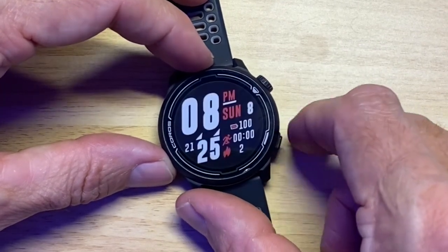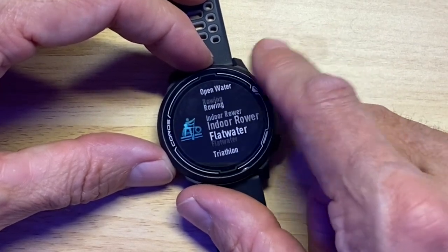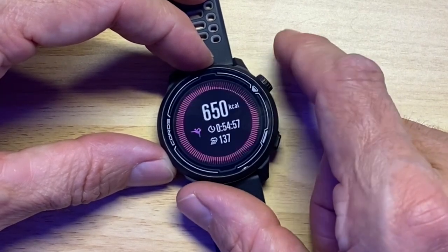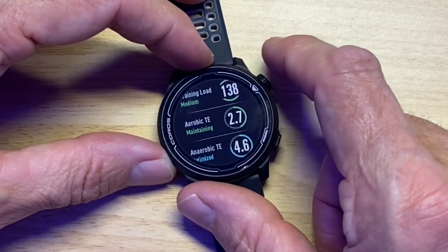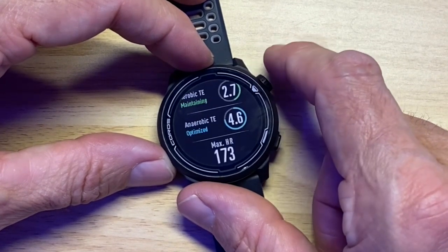So you can see that, and then if you go into the training history, we'll show you just briefly how it shows you the workout evaluation on the watch before going into see the workout. So this is the summary. See the workout on the app itself. So it shows you your training load. A lot of these look a lot like Garmin. Aerobic training effect and anaerobic training effect.